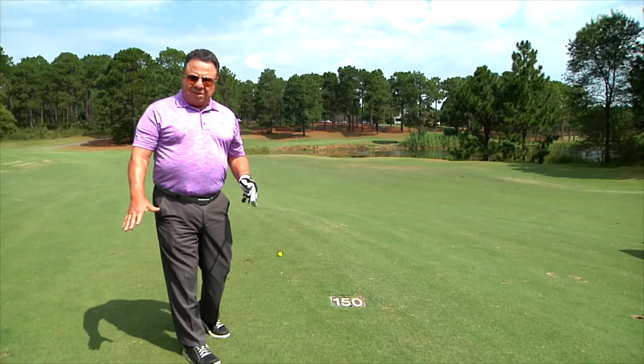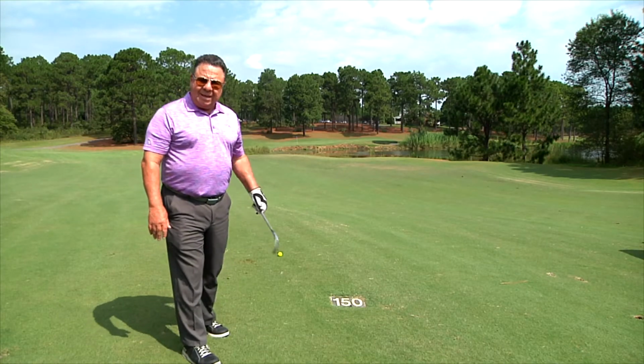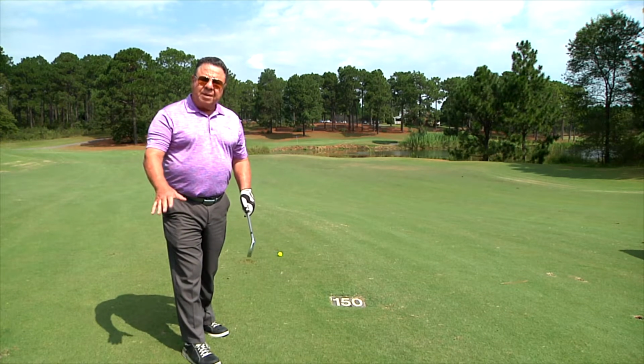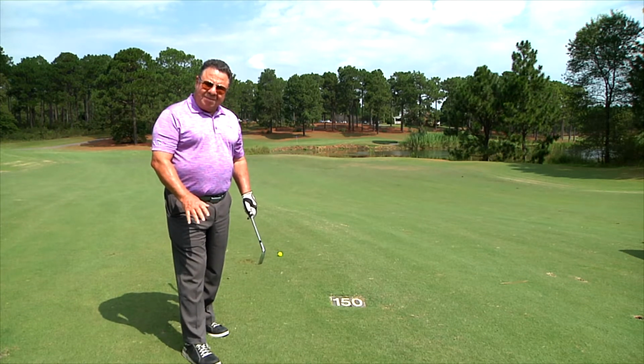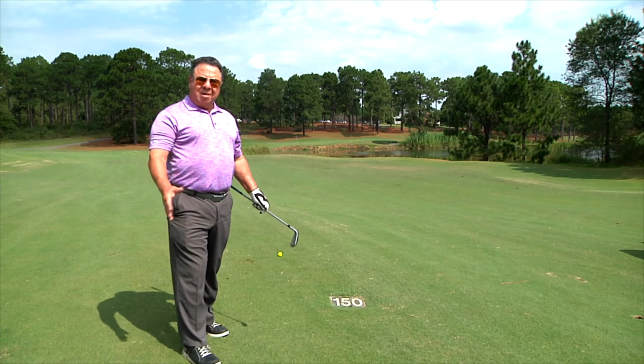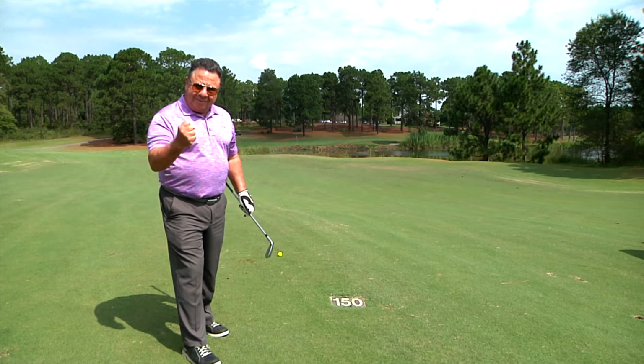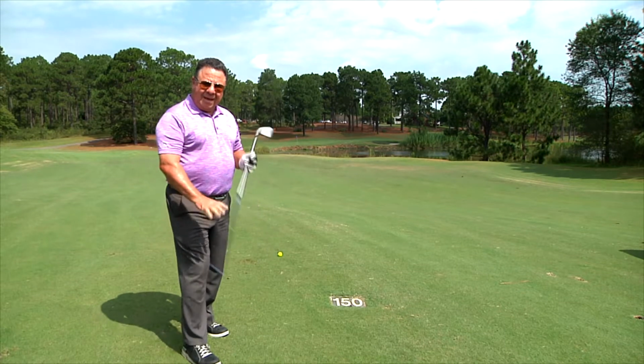Even if you bust a big drive off the tee, get it past the 150 marker, you're stuck with a downhill lie over water, rocks, a real tightener for the last shot of the day.